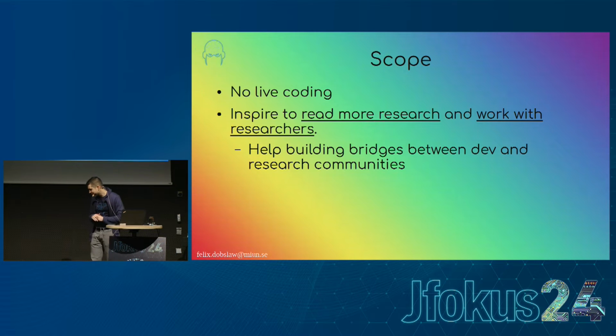Regarding scope, I don't want to come here and pretend that I'm better than everyone else here creating great production software every day. I'm just a researcher, so I will not show any live coding in order not to embarrass myself. But what I want is to inspire you to read research work, reach out to researchers and see that this is actually not such a big step. There is a lot that's been published and done that is practically applicable. And by that, we can hopefully build bridges because we have the same mission. We want to create software of great quality. That's our goal.